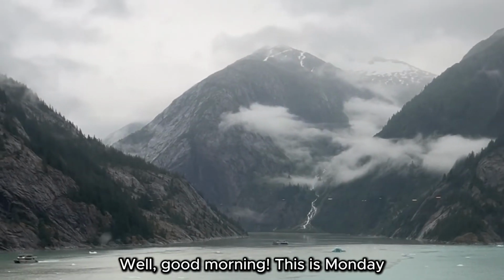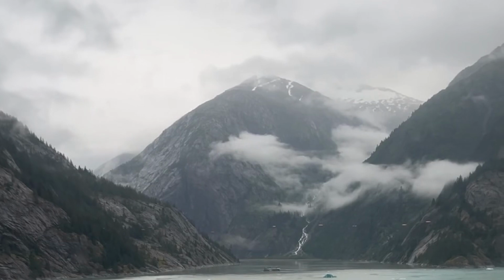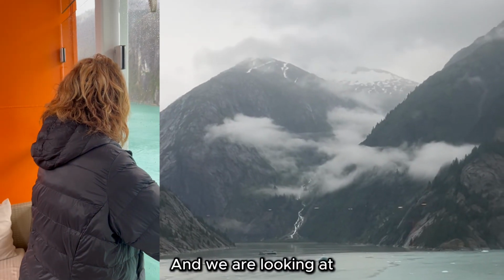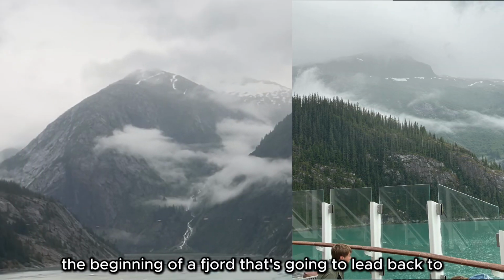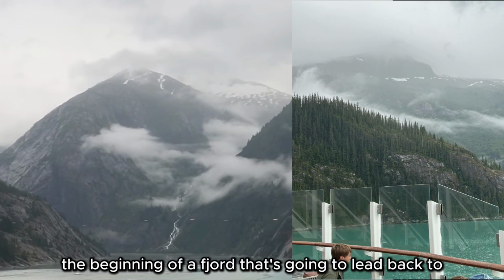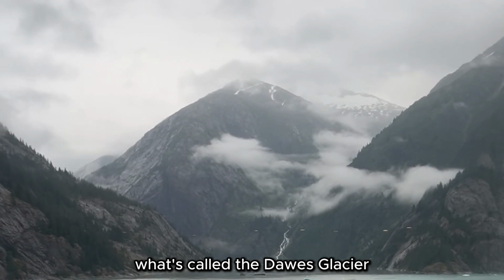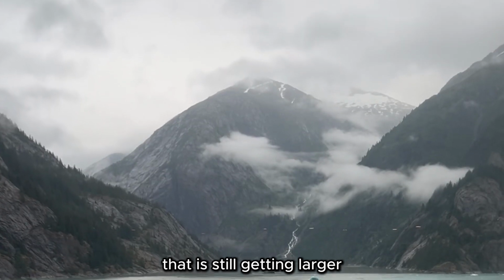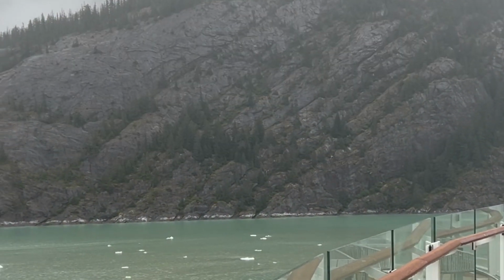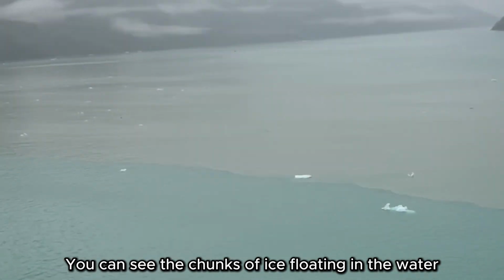Well, good morning. This is Monday, and we are looking at the beginning of a fjord that's going to lead back to what's called the Dawes Glacier. This is one of the few glaciers in the world that is still getting larger. See the chunks of ice floating in the water.